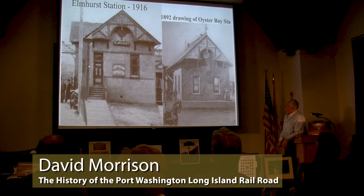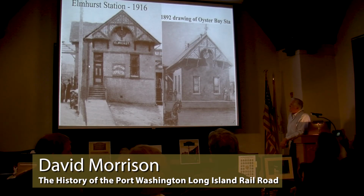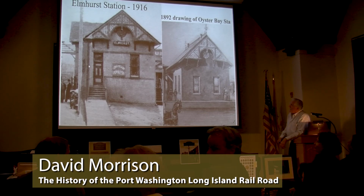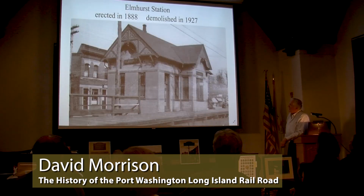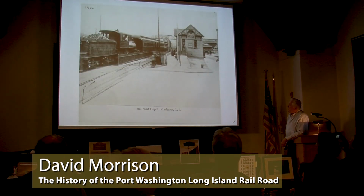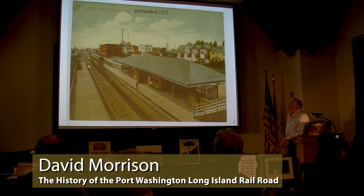Elmhurst Station, coming out to the first station there. It's very similar to what the old Oyster Bay Railroad station looked like, and that's why I had put that photograph in there. This was built in 1888, demolished in 1927. Here's another shot, a nice postcard view, I think. And then Corona Station.